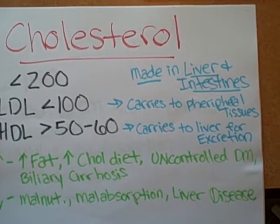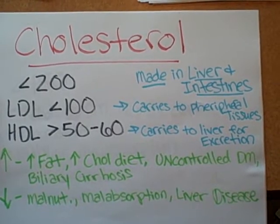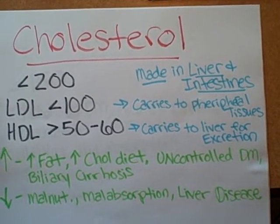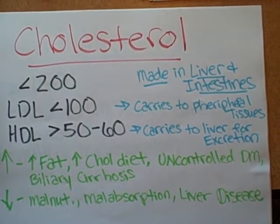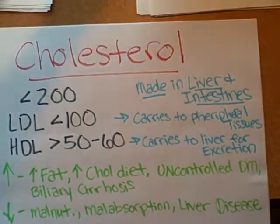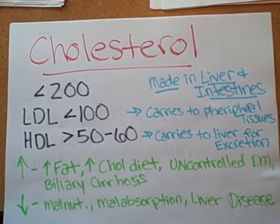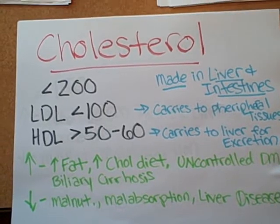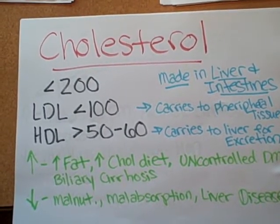Cholesterol is made in the liver and intestines. LDL carries the cholesterol to the peripheral tissues, and HDL carries the cholesterol to the liver for excretion. If LDL is high, there's an increase for CVD, and if HDL is high, it protects against CVD.